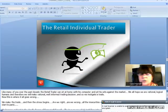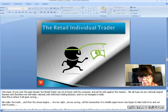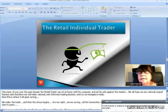So now we've got another little thing: the retail trader. When I first started, this wasn't going to happen. But now you've got the retail trader who can sit at home with his computer and a trading platform, with all the information he could want. What he's also got is loneliness. That's the problem. You're out on a limb on your own. You don't have the comfort of a dealing room, a forum, whatever it is. You're just sat there on your own.